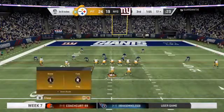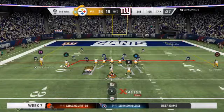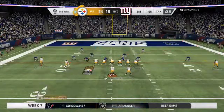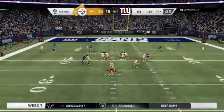47 to Mike, boy, 47. Check, 47. Here we go. Hey, box truck. 47 Mike, 47. Now it's Roethlisberger.